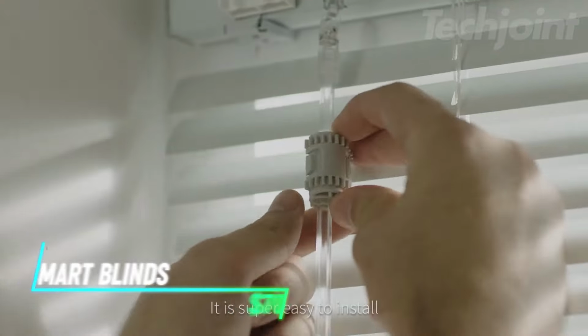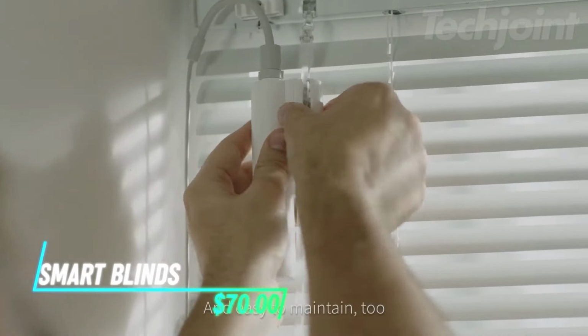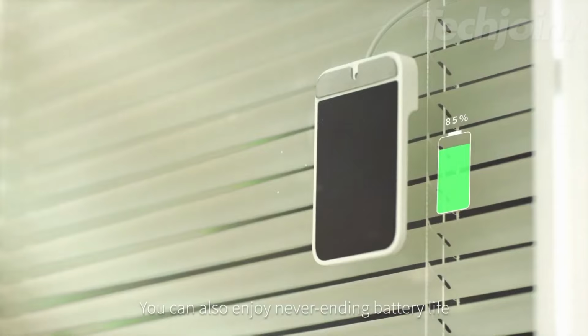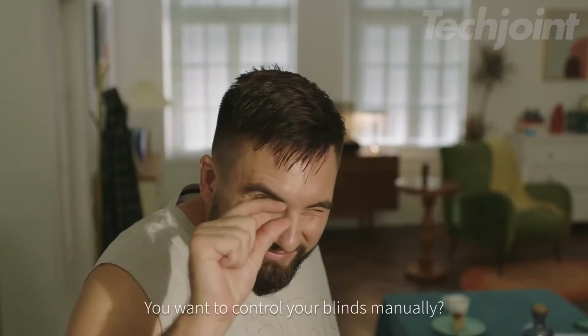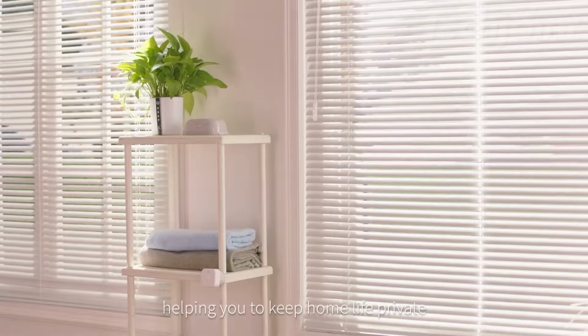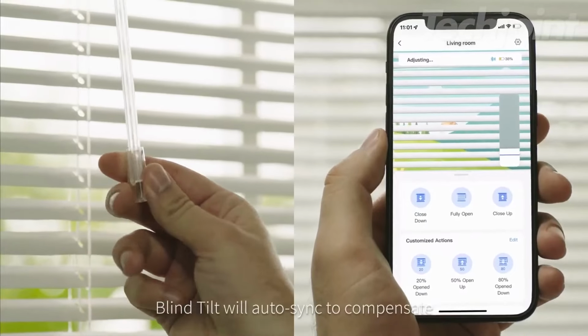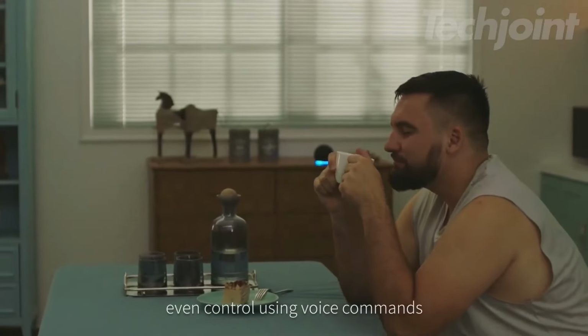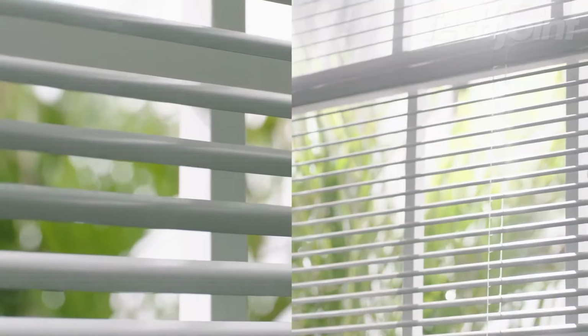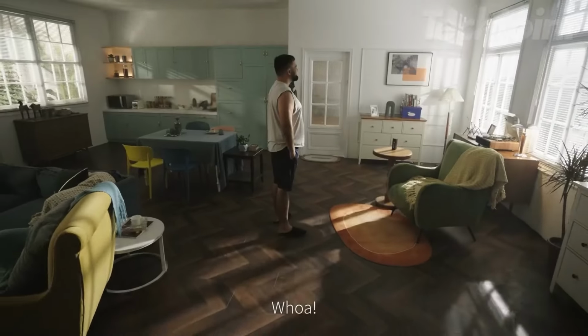This is a smart blind system that easily retrofits your existing blinds, making them smart with minimal effort. It features a built-in solar panel that keeps the battery charged without the need for constant replacements. With a high-precision motor, you can adjust the blinds to the exact angle you want, and a light sensor helps maintain consistent lighting. You can control the blinds using the app or timers. You can also use voice assistants like Alexa and Google Home. It even allows you to manage multiple blinds simultaneously through the app.